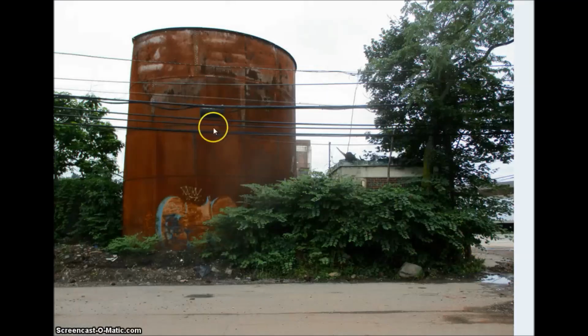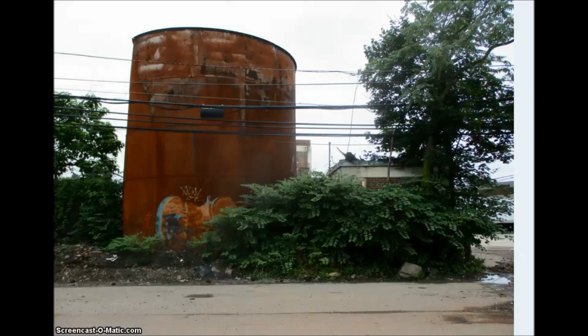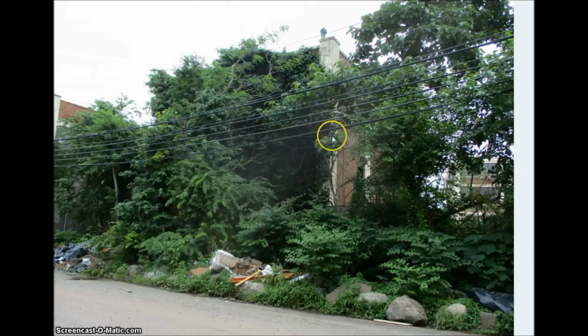Now, this tank can clearly be seen on the Google Earth picture that I showed you earlier. Let me just jump back there if I may. There is the tank that I'm standing in front of, okay? So get a good idea of where I am right now, okay? Let's proceed now. There's actually a building there, but it's so totally overgrown with foliage, I can't get in.